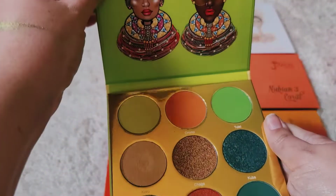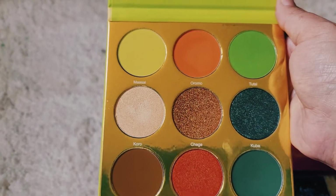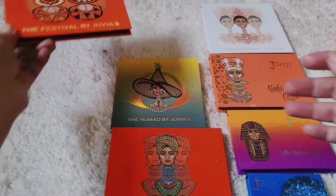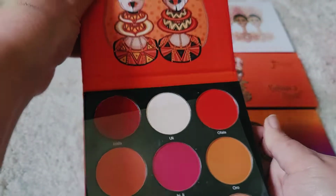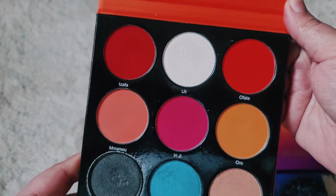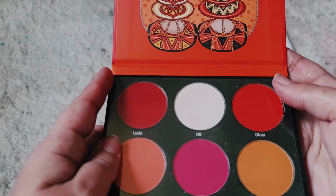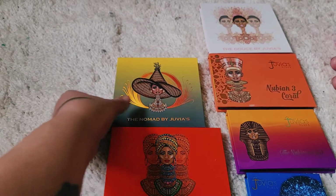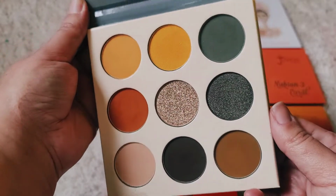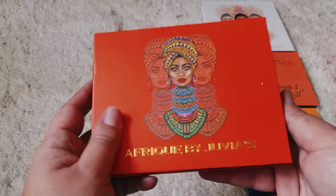I've put a nice little dent in that yellow. The Tribe palette. I don't think any of these have mirrors, so I think we're good there. But that's Tribe. I always forget how beautiful these palettes are until I start going through them again. Festival. That's Festival. Oops, start from the top. This artwork is just, I'm telling you, they draw me in every time. That's a really pretty palette. The Nomad. I knew I was gonna like it in a general sense, but I love this palette. It's so pretty. Afrique.